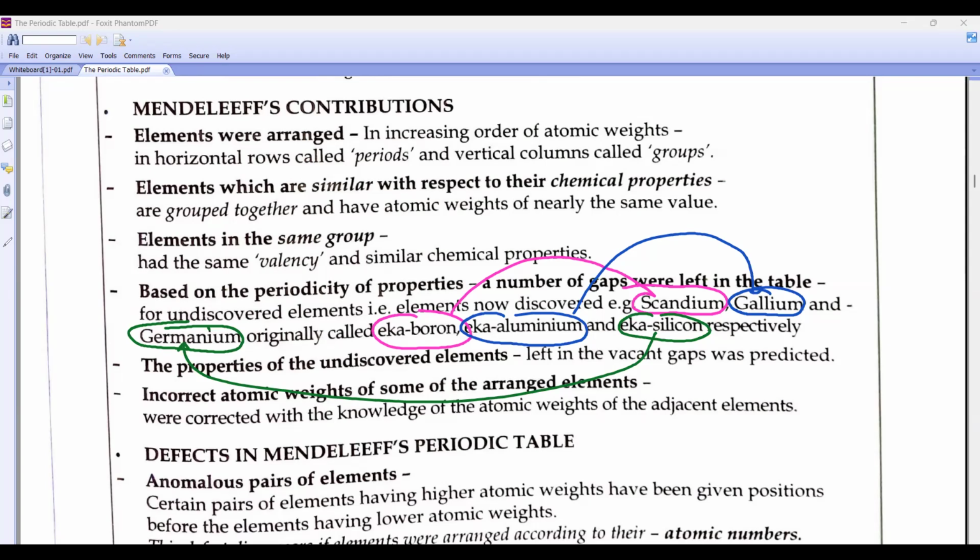Also, incorrect atomic weights of a few elements were corrected. So this was his contribution. You are marking, mark it. Hey, just remember one thing.